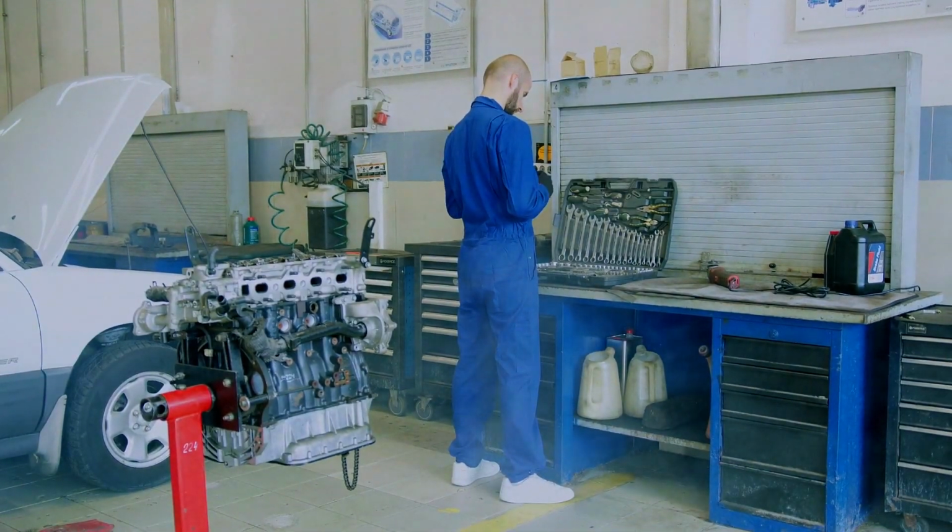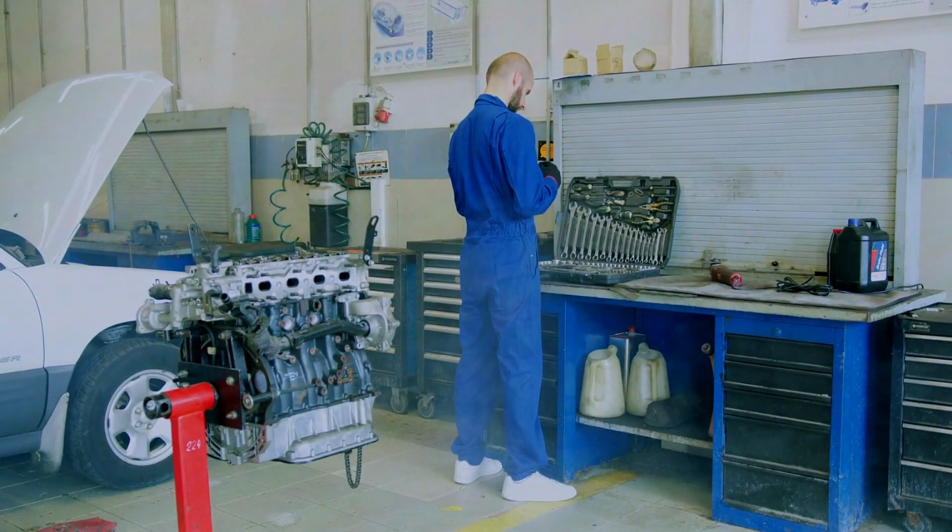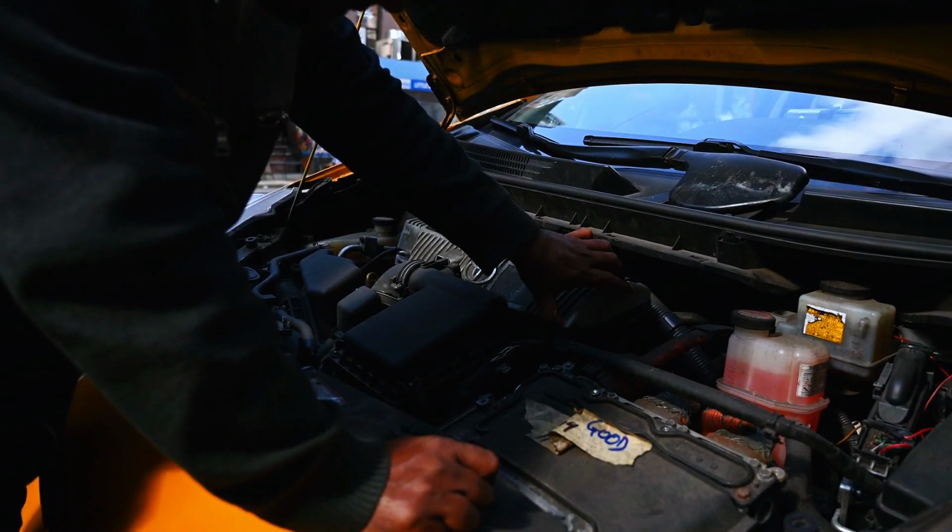And that's it. Fixing the P1351 code doesn't have to be difficult. With the right tools and this guide, you can get back on the road in no time.